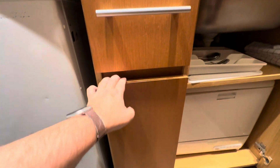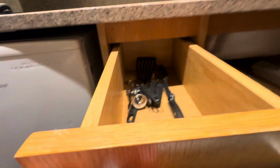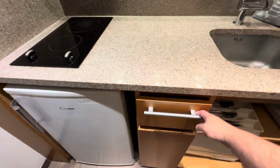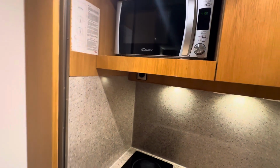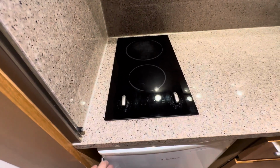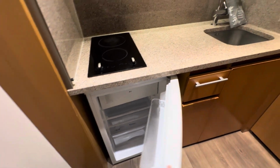And then we have some little cabinets, some utensils, and open your wine. And then we've got a sink with little welcome pack things to wash up with. More cupboards, pans and pots. And then we have a microwave and 2 induction hobs and a fridge as well.